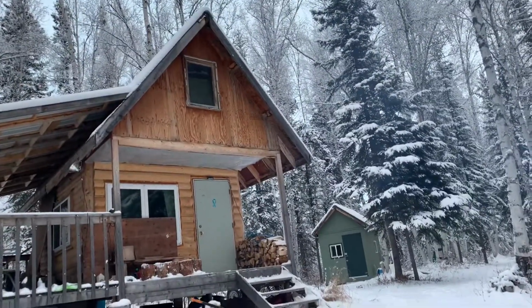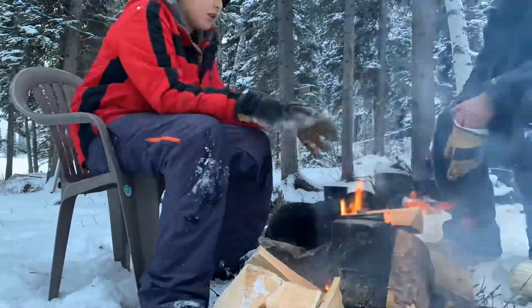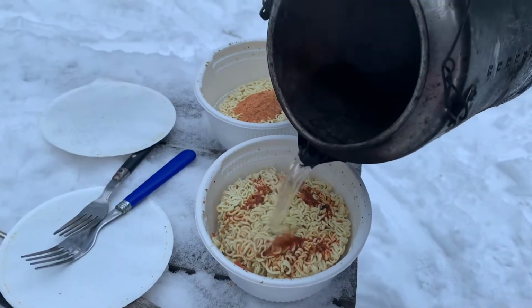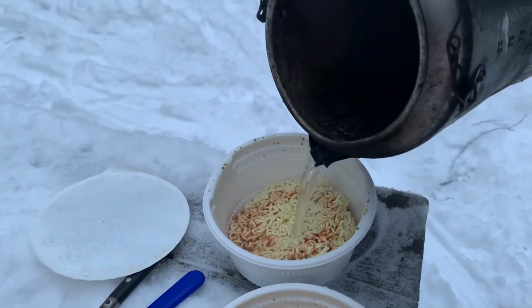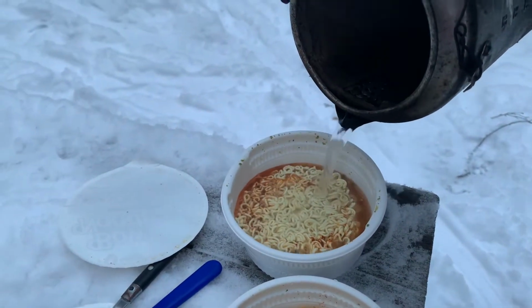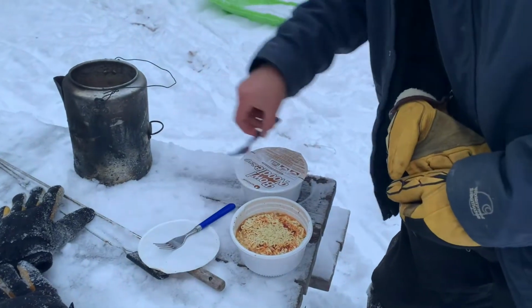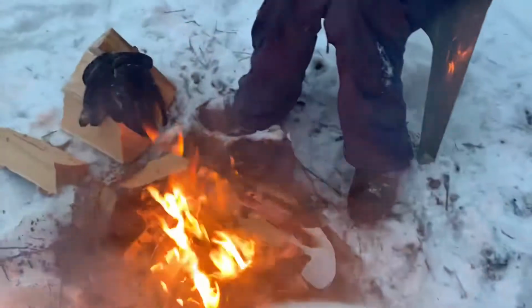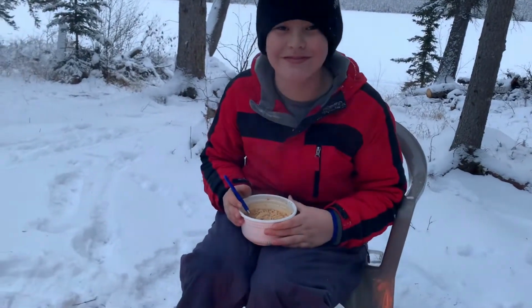And then we got our cabin over here starting to warm up. Put the first fire on it, and the stove. Spice bowls. Yep.